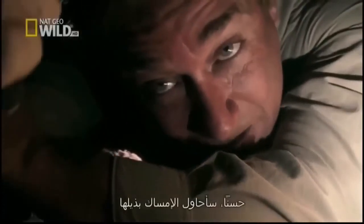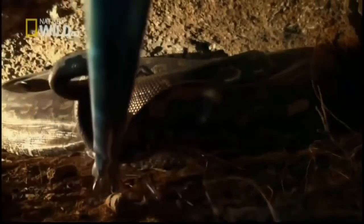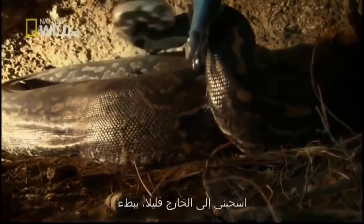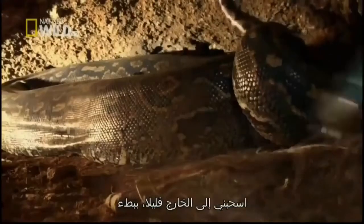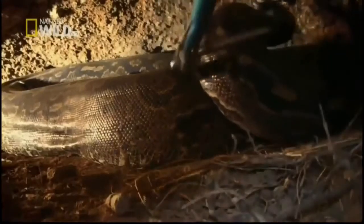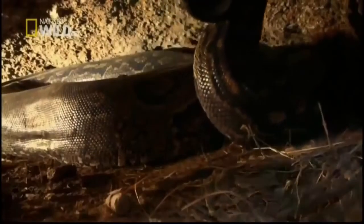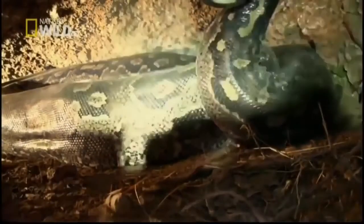All right, I'm gonna try to hook its tail. Simon, did anybody else see the head? Pull me back just a little bit. Pull me back slowly. Whoa. I lost the tail. Pull me back. Slowly. Oh, shoot.